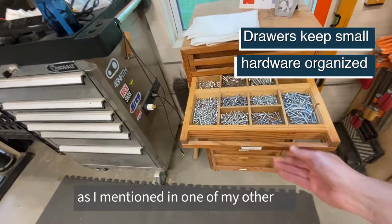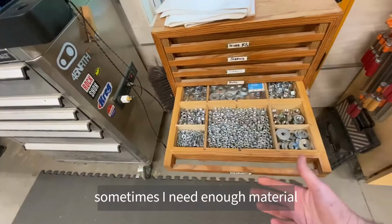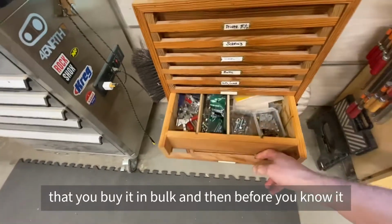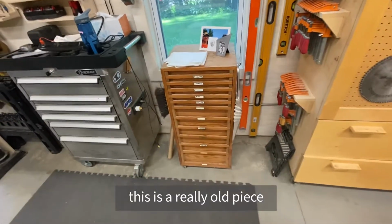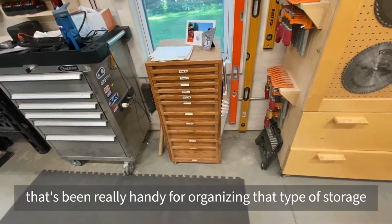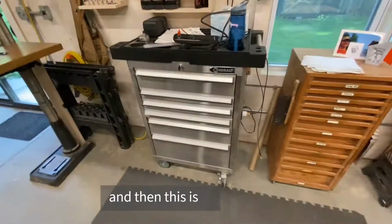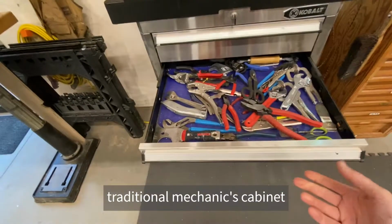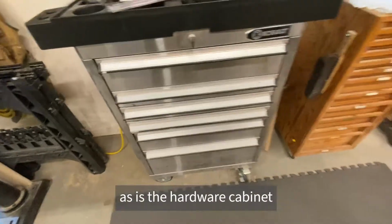As I mentioned in one of the other videos, I don't ever throw hardware out. Sometimes I need enough material that you kind of buy it in bulk, and then before you know it, the stuff just accumulates. This is a really old piece that I found at an auction that has been really handy for organizing that type of storage. And then this is a very messy, kind of traditional mechanics cabinet. Again, it rolls around, as does the hardware cabinet.